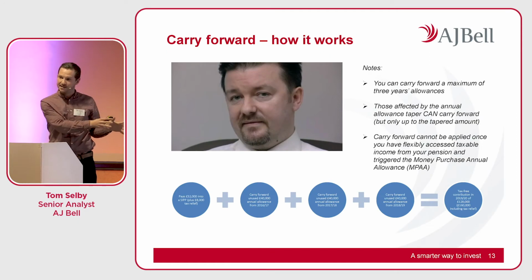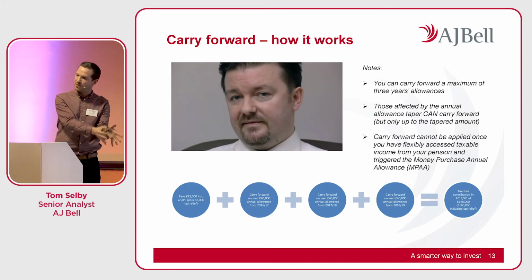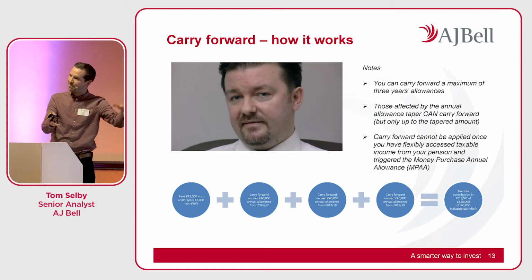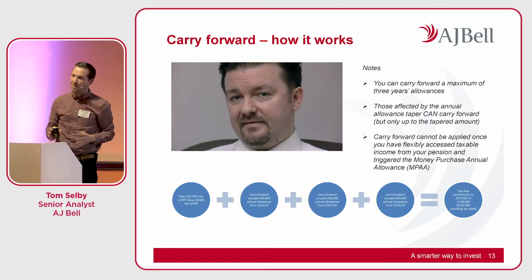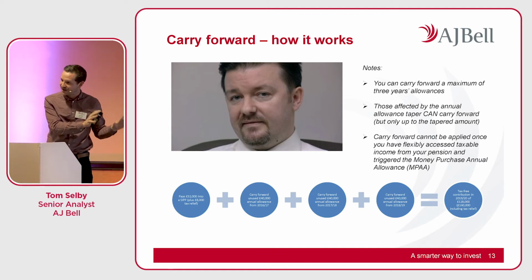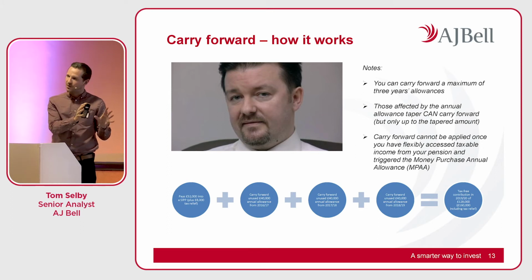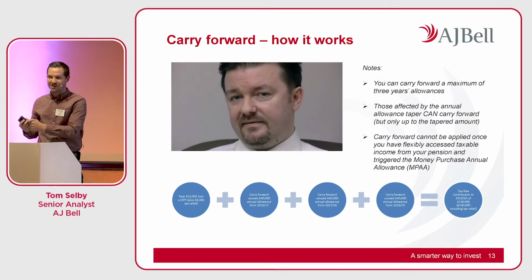As a result of his current position, David is able to make use of carry forward to its full extent. So he can pay in to the current tax year, £40,000, including tax relief. He can then dip into those 3 previous tax years, take all the money forward, and he can pay in a total of £160,000 into his pension without paying any tax. Now, that is a fairly quick, glossed over explanation of how carry forward works. I'd suggest if you're considering taking advantage of that, speak to a financial advisor to make sure you understand the rules and how they'll impact on your own personal circumstances.